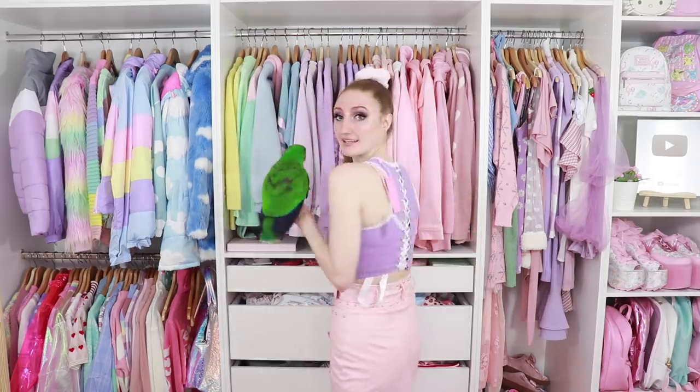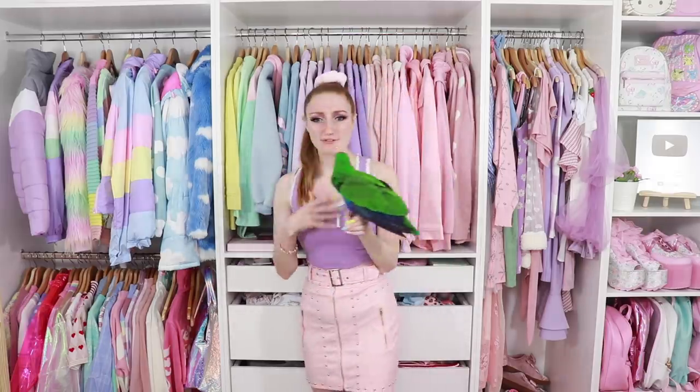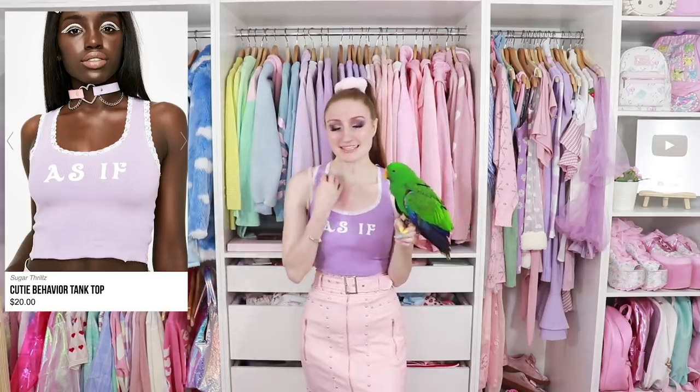All right, well here it is. It's a cute top, but it's very small, like really, really tiny. Like I said, I do love the back. Have a look. The back is really pretty, but I feel like that's a bit of money for something that's very, very small. I like that it says "as if." I like the little lacy details. It's a really, really cute tank.